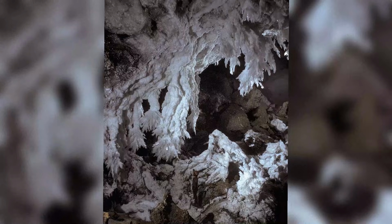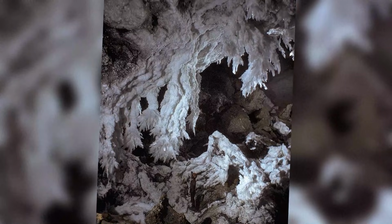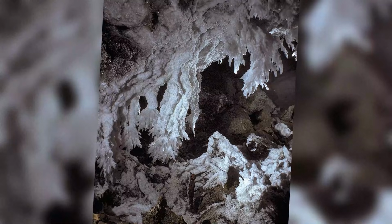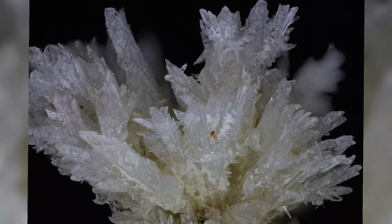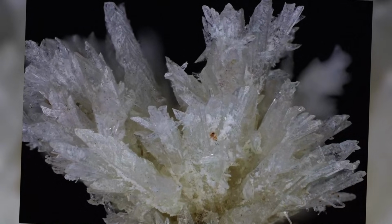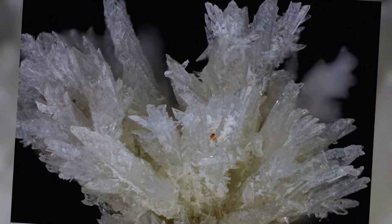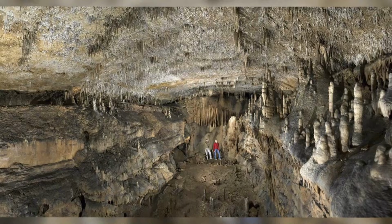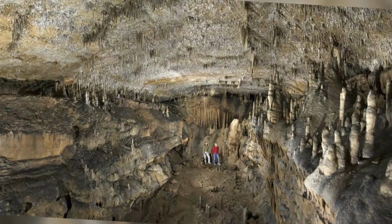Your breath adds moisture to the air. In a dry cave chamber, that extra humidity can cause the gypsum to dissolve or lose its structure. Your footsteps send vibrations through the floor that can snap the needle-thin crystals. Your skin leaves oils that stop them from growing. That's insane. You can destroy a geological wonder just by standing next to it and breathing.